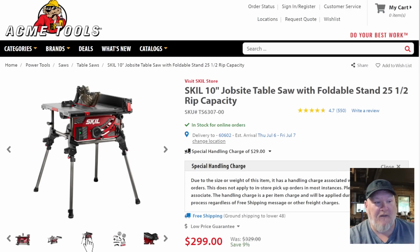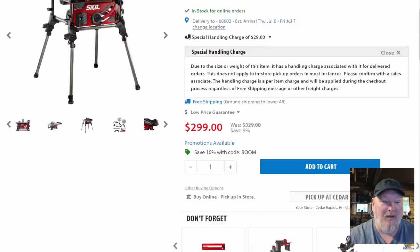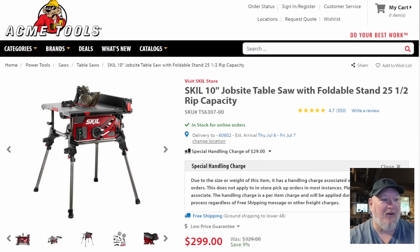But 10% off, that's $60 off. That makes it $240 with code. It's right there. Code BOOM. Dropping the bomb on that one. Mic drop and all. That is a buy it now price on this saw. If you've been waiting on the Skil saw, that is a great price.